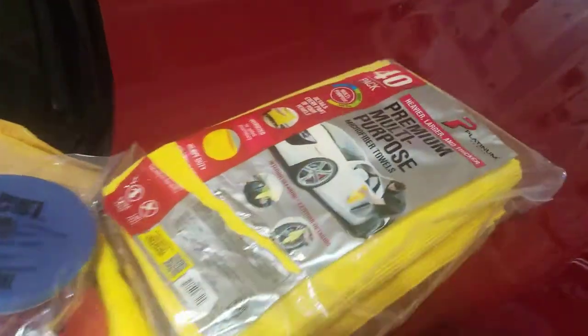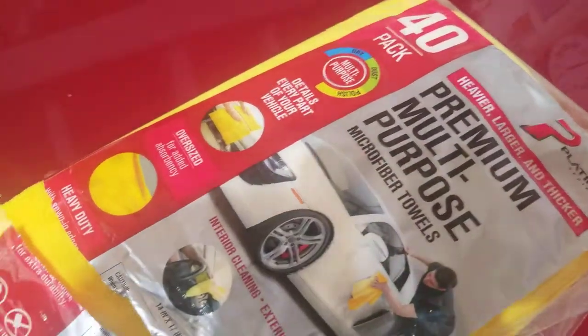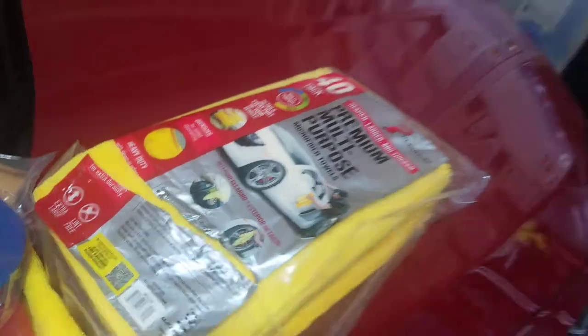I will be using platinum towels. Oh my God, Doug, are you kidding me? They're gonna use platinum towels? Yeah, man. I mean, those towels impress me, to be honest with you. And they're like 15 bucks for 40 towels. So why wouldn't you use them? They're brand new. Thank you to platinum for the towels.